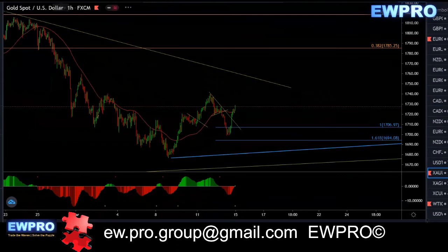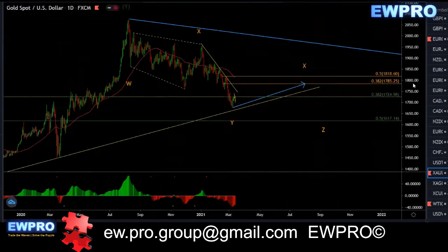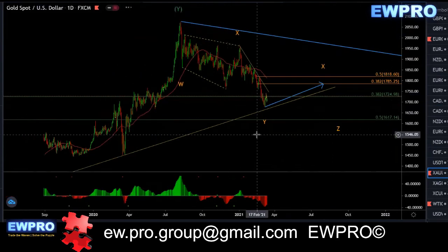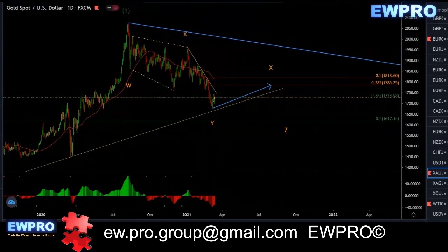Gold. Looking for that on the daily. Looking for the correction. We got a W, X, Y. I'm looking for an X2 and a Z, at least up to that 38.2. I think it's going to go higher.